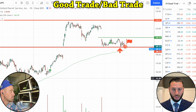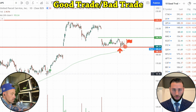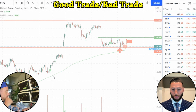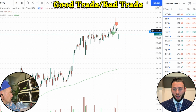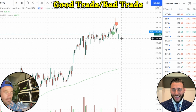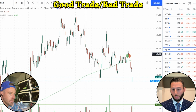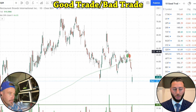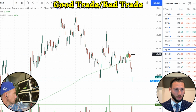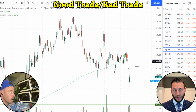And then just a few other ones. The CTAS, we talked about this last week in the chart talk, just taking the gain and going right back to the price. And QSR was another one. We were looking for this breakout through 65, and it just couldn't go. It went 50 cents in my favor, less than 0.5% or 1%, and it quickly came back. It was just easier to take the break even, and you fast forward to today, it's almost 10% lower. So this was a break even trade that quickly could have turned into a 10% loser. So it's us just keeping our wrists tight and not giving our profits back to the market. Love it. So those were the couple trades I had.